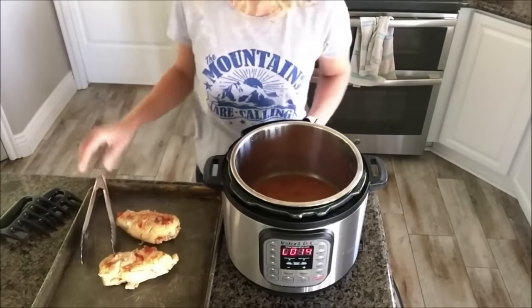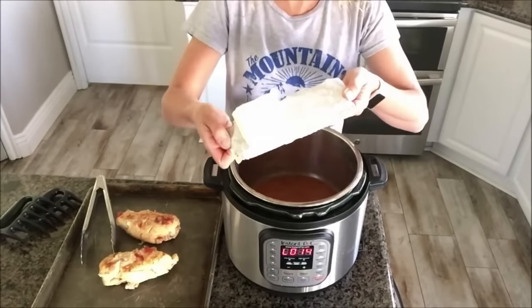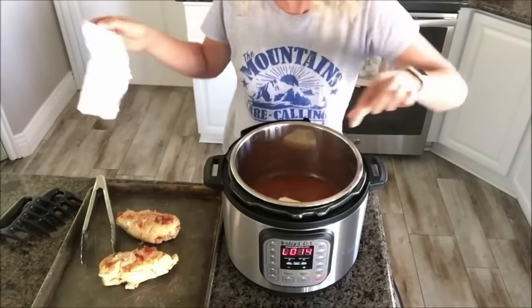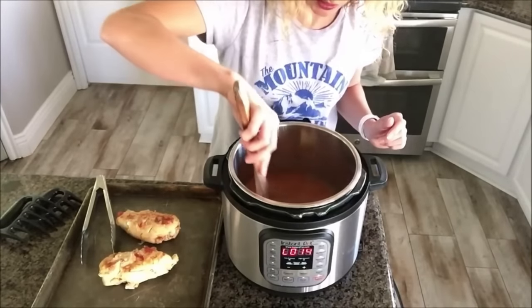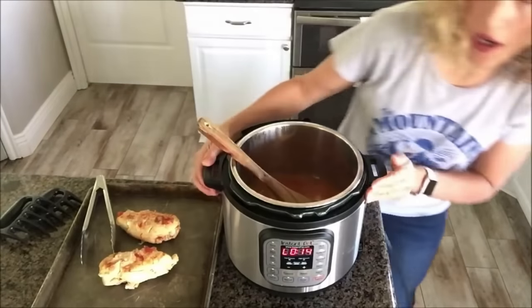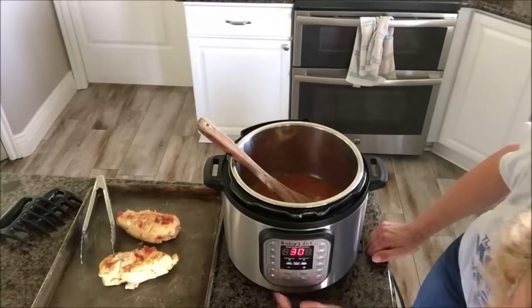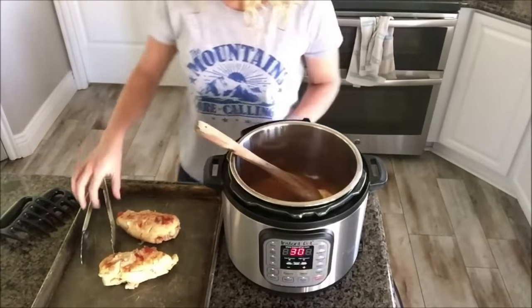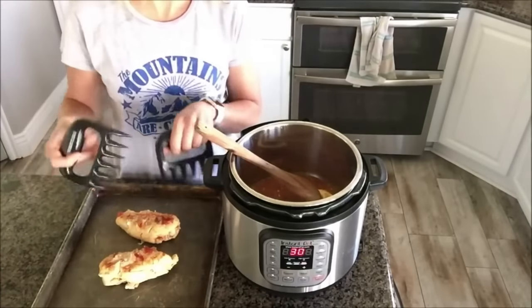Before I do that though, I'm gonna add in a half of a block of cream cheese, so 4 ounces of cream cheese, into this hot liquid, and it will start melting as we shred up the chicken. I'm just gonna stir that in. In fact, I'm gonna turn on my Instant Pot to the saute setting right here so that it can heat up and melt that cream cheese. While that's melting, I'm gonna go ahead and shred up my chicken.